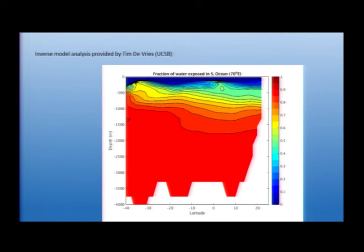And so just the other day I asked Tim DeVries to run a simulation with an inverse model that he has about what fraction of the water where this iron is high in the Indian Ocean might actually make its way to outcrop in the Southern Ocean. So again, this is along the 70 East Meridian, and you can see here that where a lot of that material is, even over here in the oxygen minimum zone, about half of that water might be expected to outcrop.